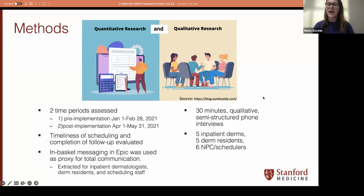For the qualitative side, we conducted semi-structured phone interviews, and we interviewed, again, the inpatient dermatologists, residents, as well as the schedulers and the new patient coordinators. And this is where ESU team helped us out tremendously.